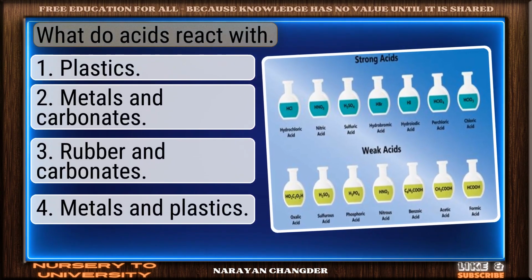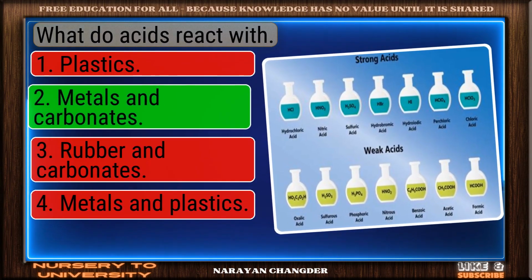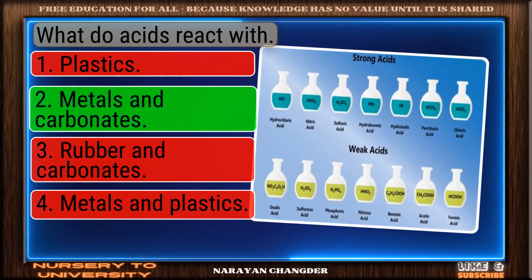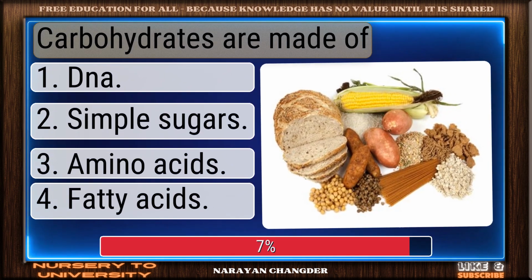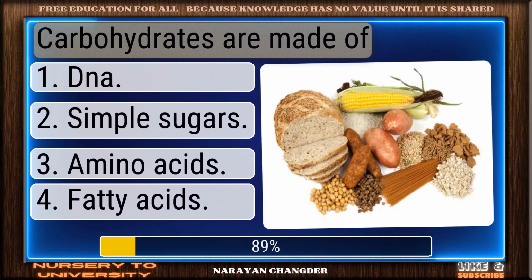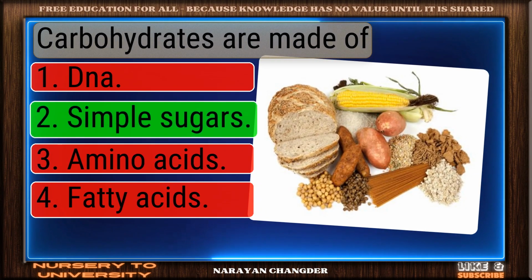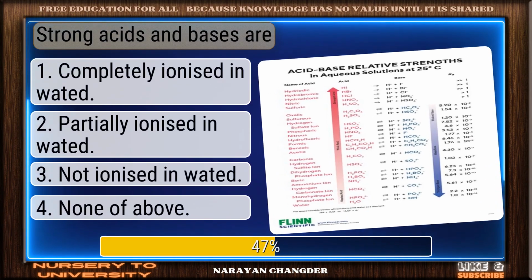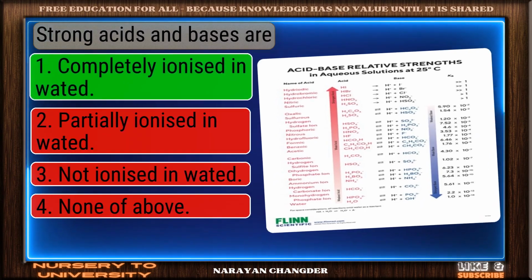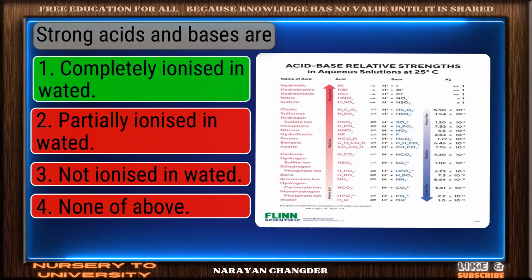What do acids react with? Great thinking. Metals and carbonates is the right choice. Carbohydrates are made of... Correct response. Simple sugars is the most accurate answer. Strong acids and bases are... Exactly. Completely ionized in water makes sense.